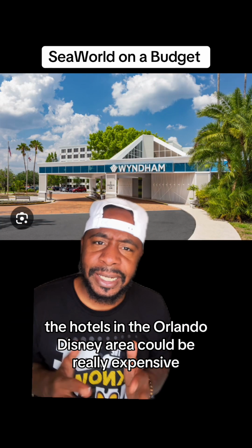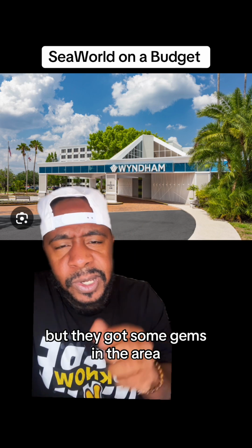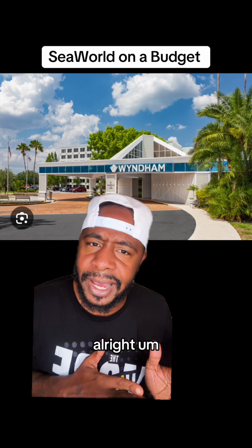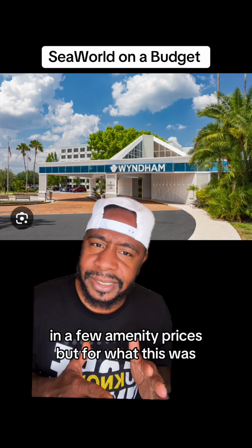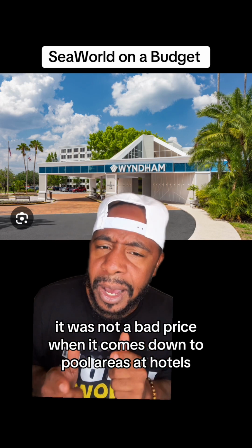Now, last thing before we get out of here, okay? The hotels in the Orlando Disney area could be really expensive, but they got some gems in the area if you just search a little bit. I was able to get this room for $50 a night plus tax, all right? And a few amenity prices. But for what this was, it was not a bad price.